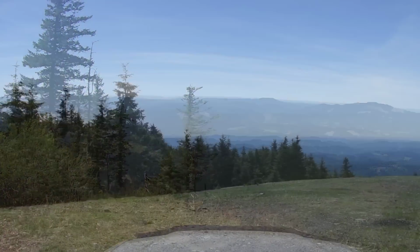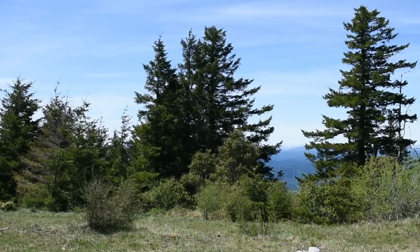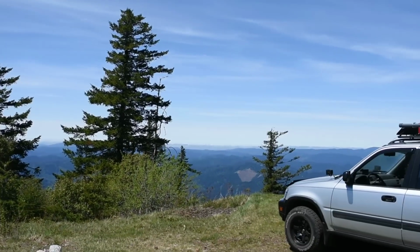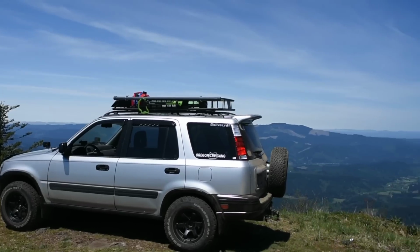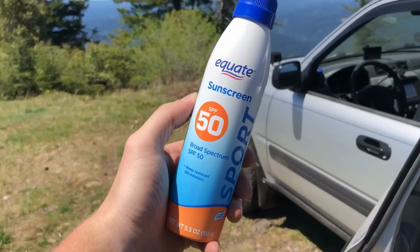Man, check out this view. Way off in the distance, on a clear day, you can actually see the ocean from up here. It's a little clouded over today, so unfortunately that's not going to happen, but I can still enjoy the other prominent peaks in the Coast Range. It's also a scorcher out here today. Better put on some sunscreen so the ears don't burn.